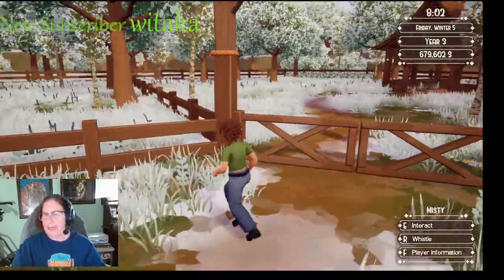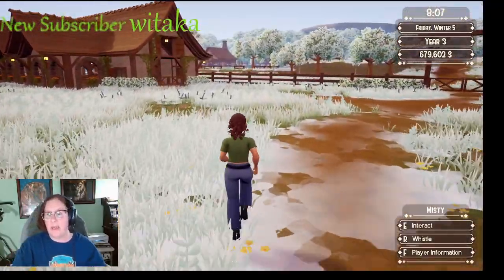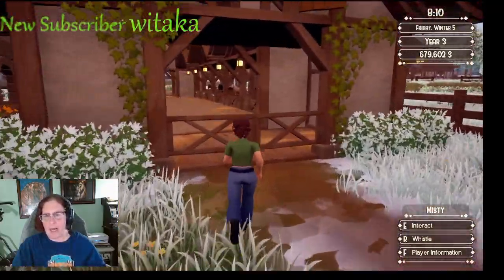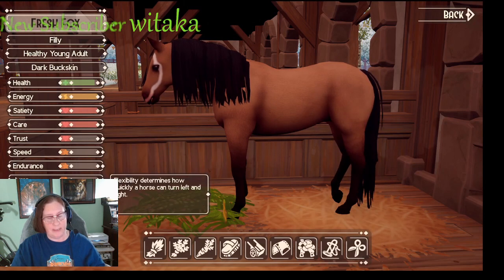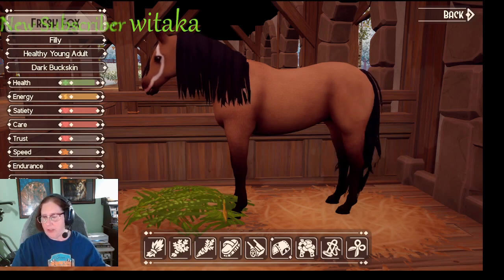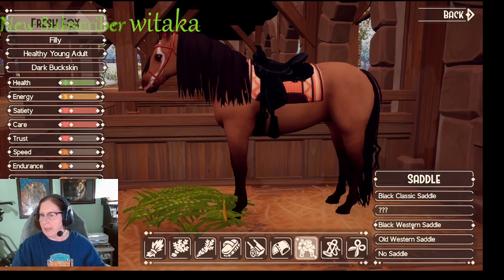But we're going to pair them up. There they go. Stay nice, kids. Don't want to take anybody to the vet. All right. And then I think we're going to go try and train some of our bebés, just to get their stats up because the better stats you have, let's do this girl. So she has 13 speed, 14 endurance, 18 jump, and 20 flex. Oh, okay. And I also want to show you, actually, let's do blankets. I want to do the cherry western blanket saddles. I want to do, no, not that one, the black western saddle.